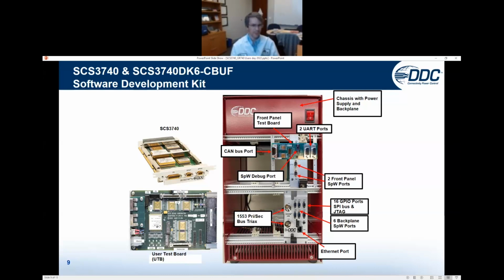All of the backplane signals are broken out to this user test board on the bottom right. We have a front panel test connector on the flight board, the P5 connector, and we have a little front panel test board that plugs into that and gives serial port connections, converts the SpaceWire debug port to a SpaceWire connector, and does the level translation to differential, and the serial ports, dip switches, LEDs, all the things you wouldn't want to have on a flight board. We do that in our dev kit so that someone can take a flight board or an engineering board and break it all out and use it in an engineering lab.